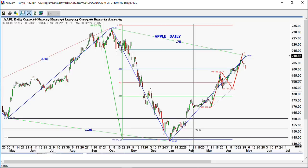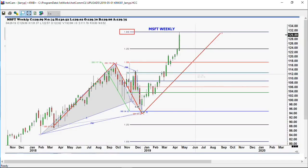Now, the one that I'm watching most of all, and it's acting, this is Softy. I know we all use Softy, or most of us. Anyway, you'll notice that high we made there at 131.57, we're only trading at 129.89 today. We've not taken out that high. And that's a 1.618 expansion on the weekly chart. That's the big ABCD. That means a lot to me anyway. And so that's why we're watching it.